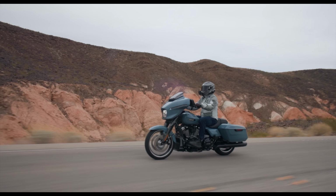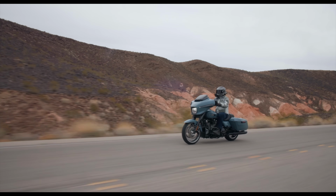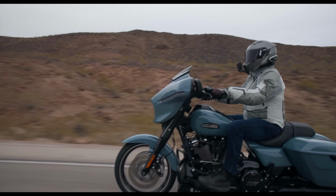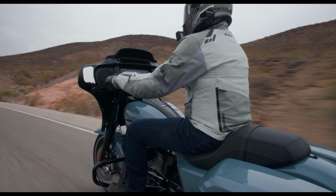The 117 motor is a bit calmer and smoother, with the power band at lower RPMs. Yet you still have loads of power for passing on those long distance trips and for carving canyons.